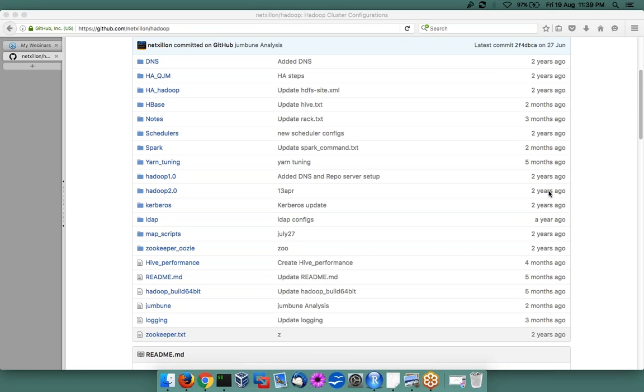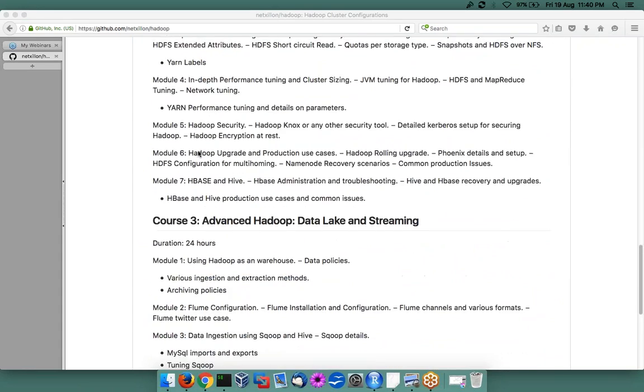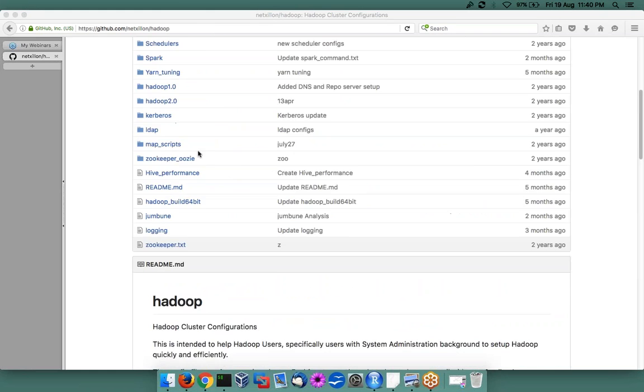This is available in Spark 1.6, the demo I have given. It is available in anything after 1.6. I'm sending it to all, so they can bookmark my GitHub and are free to use it. Reach out to me for any help or guidance they need.